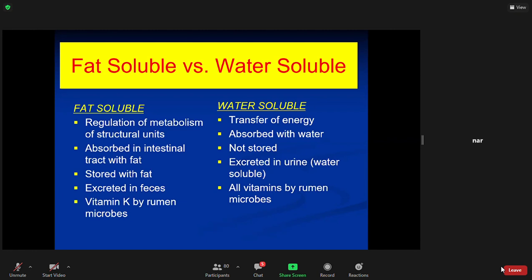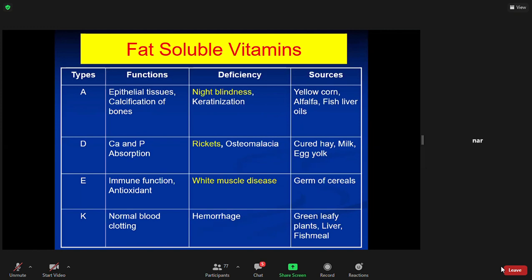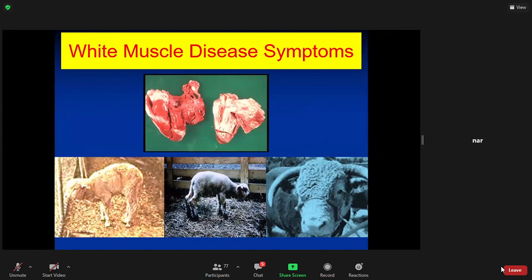Water-soluble vitamins, all B1 to B12 and vitamin C can be made by rumen bacteria. So there is no need to provide to cows. Is that clear? More confusion? That makes sense. Okay, so that's what I was saying. All right?